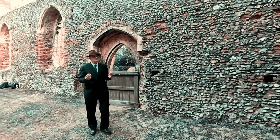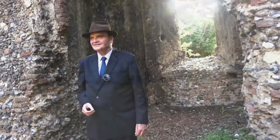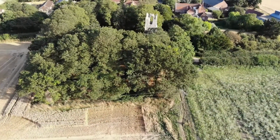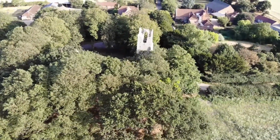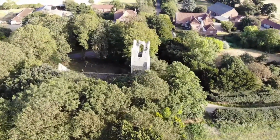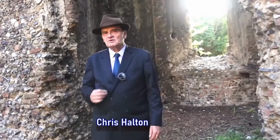I've come to an amazing church ruin of St Peter and St Paul at Tunstall. It's actually a relic of the past. It has no nave, the church tower is partially broken, and it has a small chapel built into it, which unfortunately today is actually locked. But let me tell you a little bit more about the history which is attached to this property.